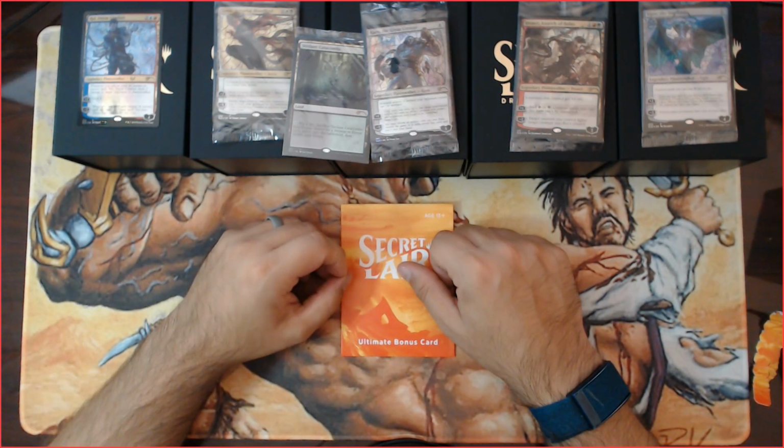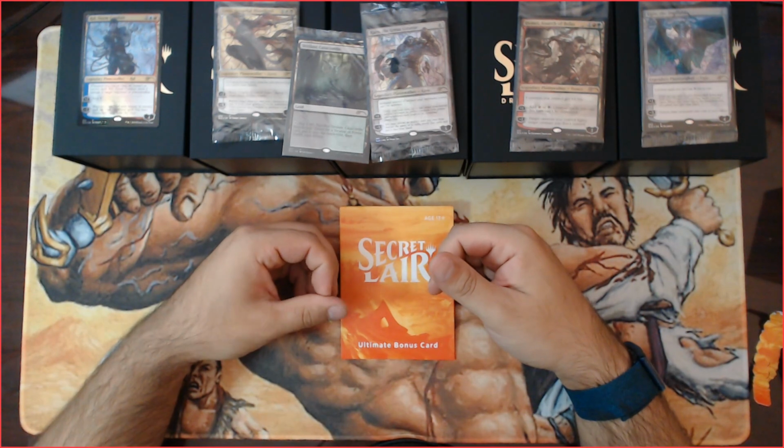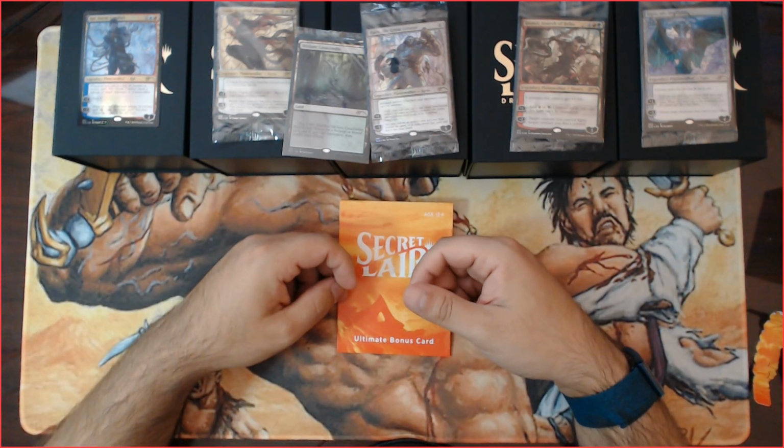But for me, I like them. I collect them. I bought some this week for the National Dog Day. I bought the foil and the non-foil. I mean, like I said, guys, I just buy stuff.